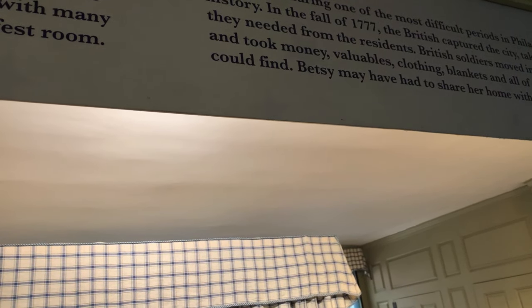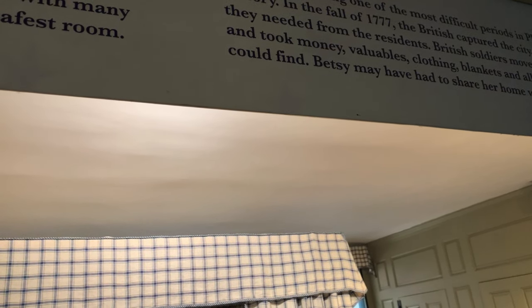In the fall of 1777, the British captured the city, taking anything they needed from the residents. British soldiers looted their homes and took money, valuables, clothing, blankets, food. Betsy may have had to share her home with enemy soldiers. Wow.